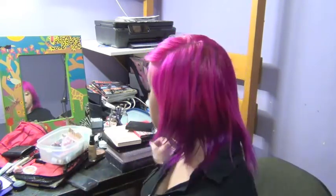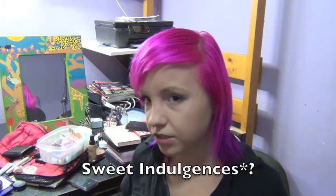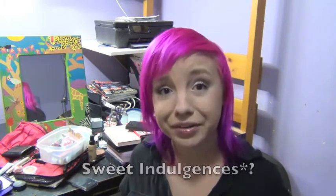Please excuse. And then I've also got their Pure Indulgences? Yes, I think so. The one that's in the cookie tin. How cute is that? Anyways, question number 1, best packaging goes to Too Faced just in general.